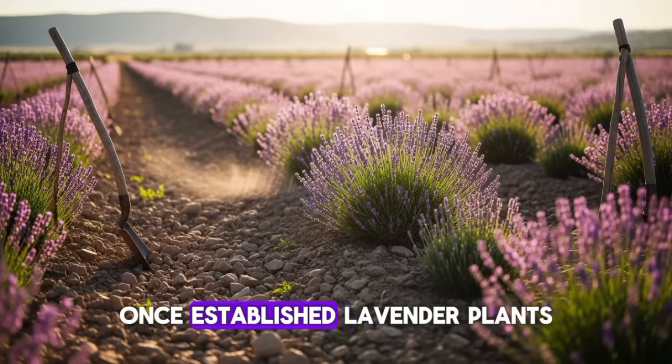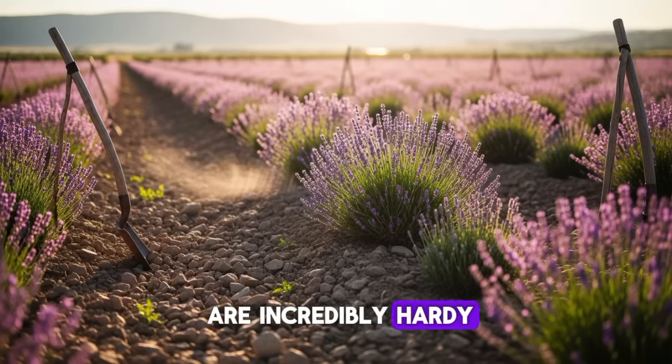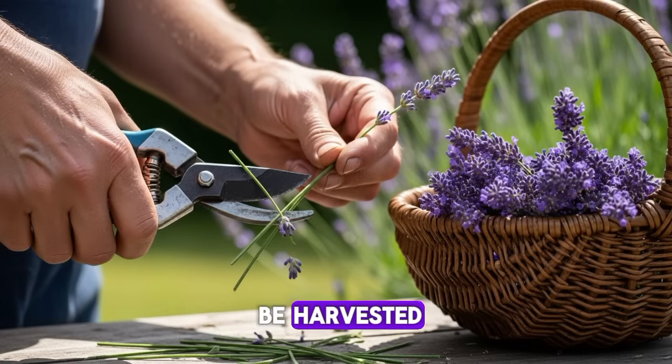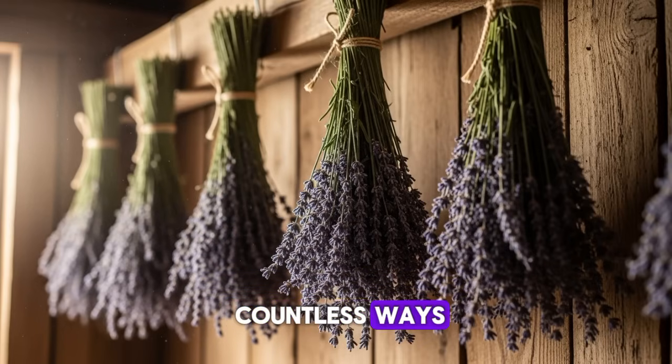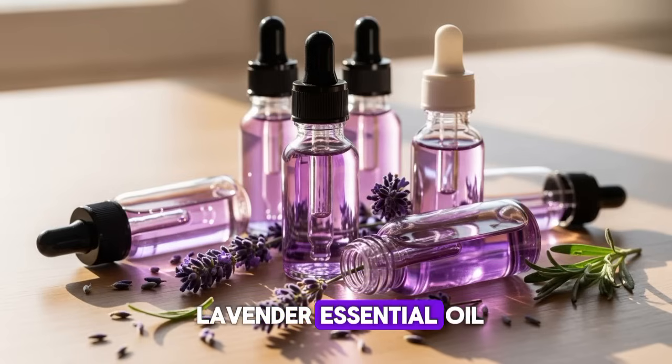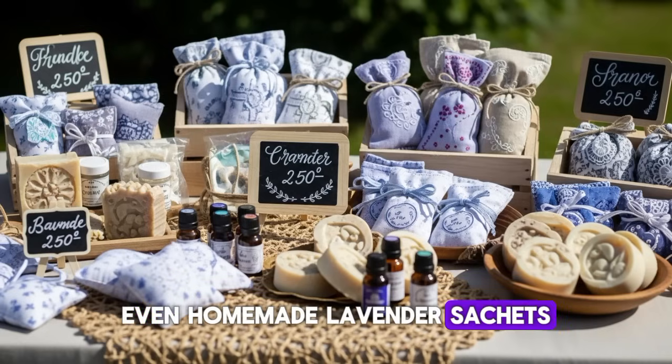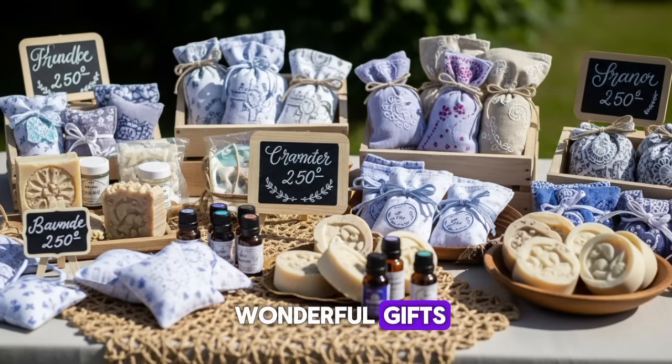Once established, lavender plants are incredibly hardy. They thrive in poor, dry soil, resist pests, and come back year after year, producing blooms that can be harvested, dried, and sold in countless ways. Dried lavender bundles sell for $10 to $20 each, while small bottles of lavender essential oil can go for $15 to $40 depending on purity. Even homemade lavender sachets or bath salts make wonderful gifts or craft fair items with great margins.